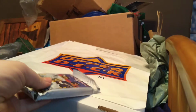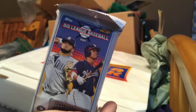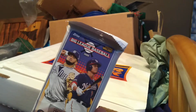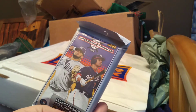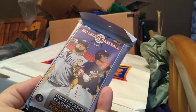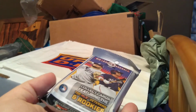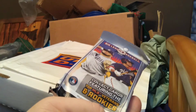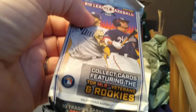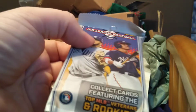I've got a fat pack of 2020 Big League. Yeah, I figure I'd rip it on camera and see what I got. Looks like Tatis and Soto on the front. The ampersand on the package throws me for a loop. I first thought it said you get top veteran, six rookies, not and rookies.